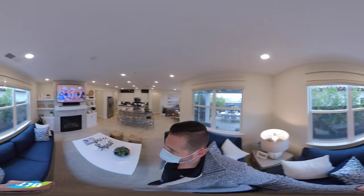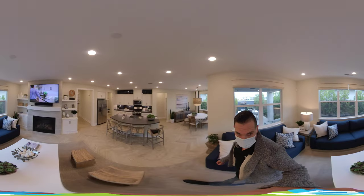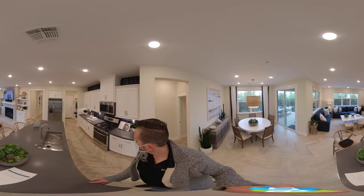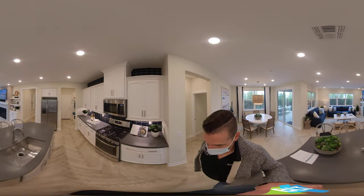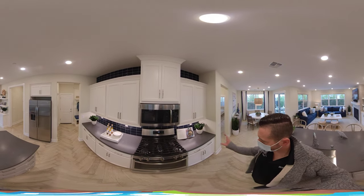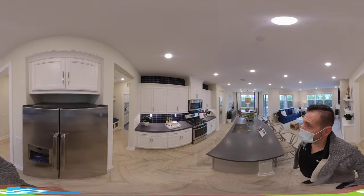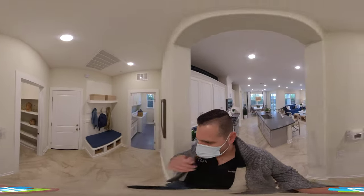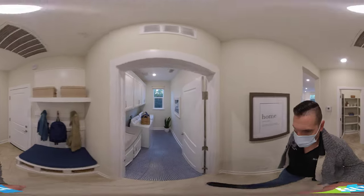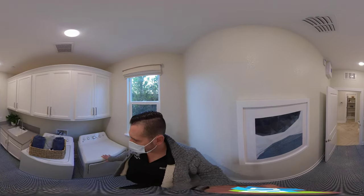Lots of windows, California sunroom, again, similar to the other place. But fireplace there, mantle, nice big island, lots of counter space. Does not have the double oven that you were looking for, but I'm sure we can add it on one of these sides over here if need be. This would be the door to the garage along with the pantry. And then some nice tile here, decorative tile flooring, sink, washer dryer.